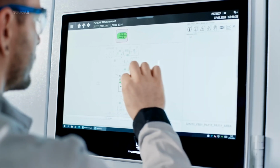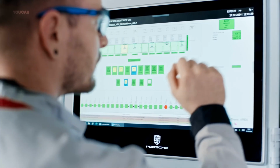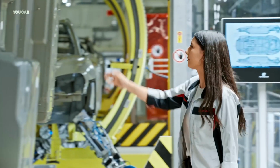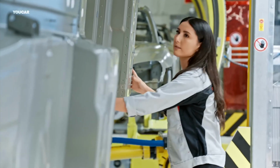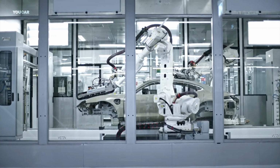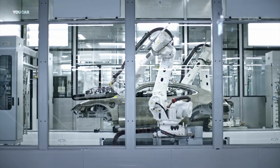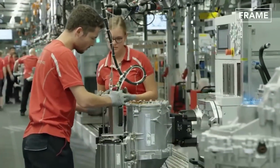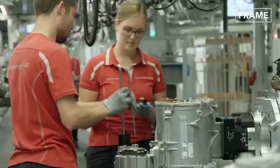Digitization plays a key role in ensuring production efficiency and quality. The factory is integrated with Porsche's digital twin system, a virtual mirror of the production line that allows engineers to simulate changes, detect inefficiencies, and make real-time improvements. Sensors embedded in tools, robots, and vehicles themselves generate terabytes of data daily. This data is continuously analyzed to detect anomalies, predict maintenance needs, and refine processes for future builds.